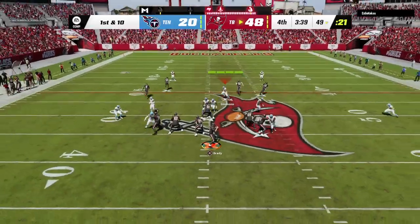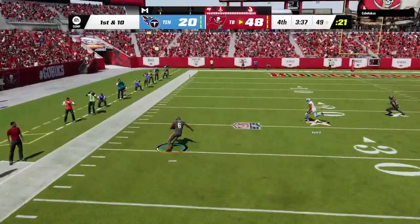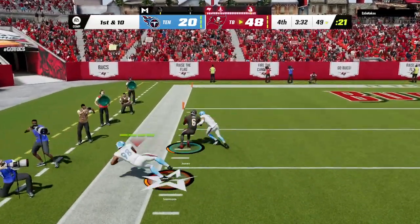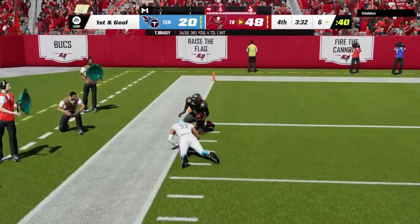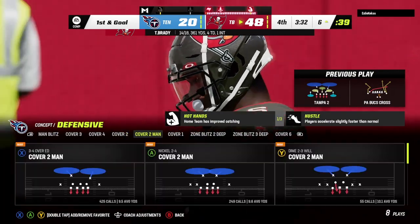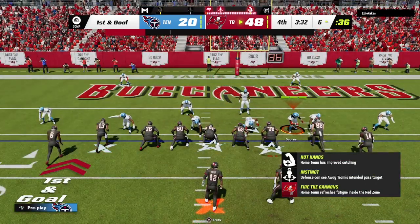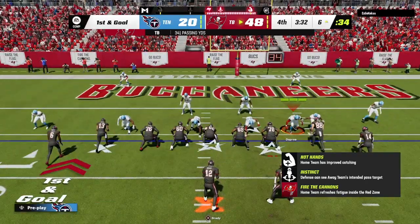They fake the handoff. Now Brady. Man open, here is Jones. And he's going to be pushed out of bounds inside the 10-yard line. A big play that time for Tampa Bay. 45 yards.